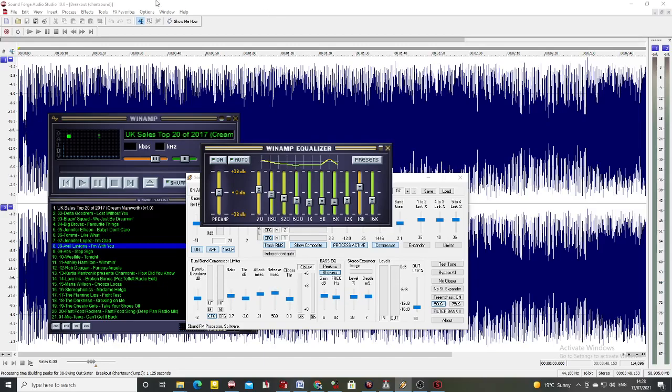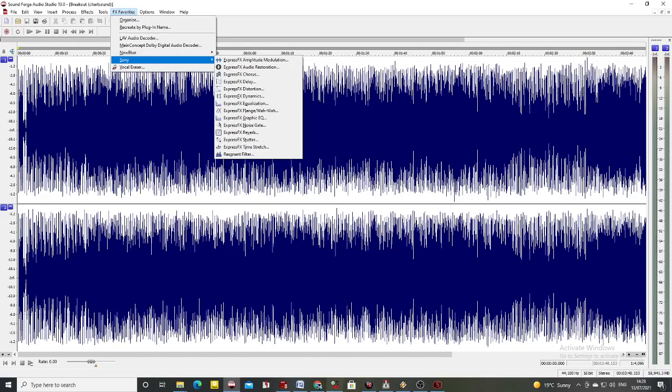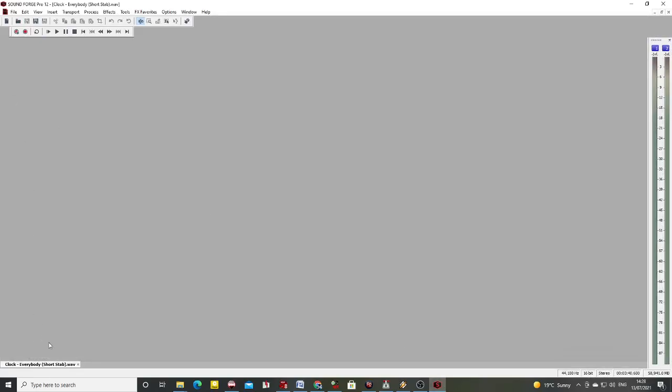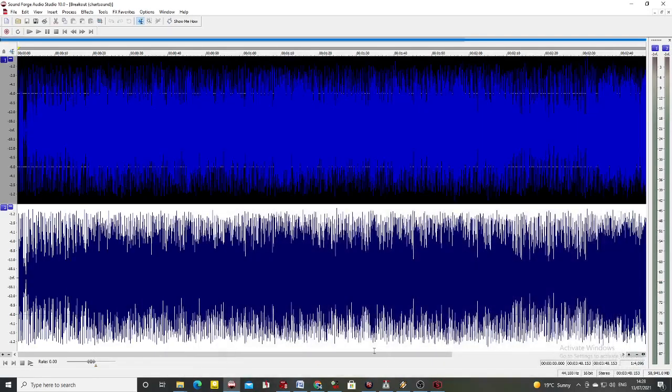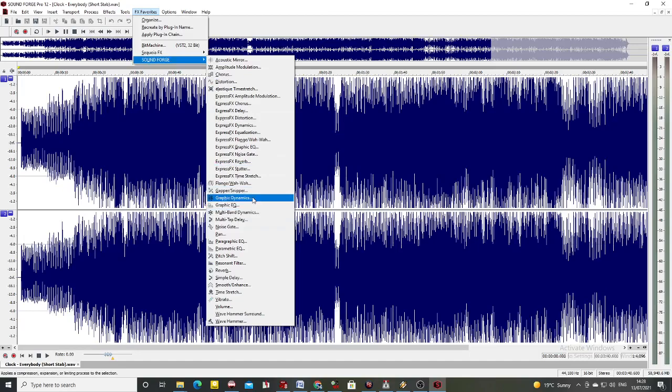If you look at a program like this one, I need to get the more pro program up to do this actually. So, there's a song that's opened up in SoundForge Pro 12.